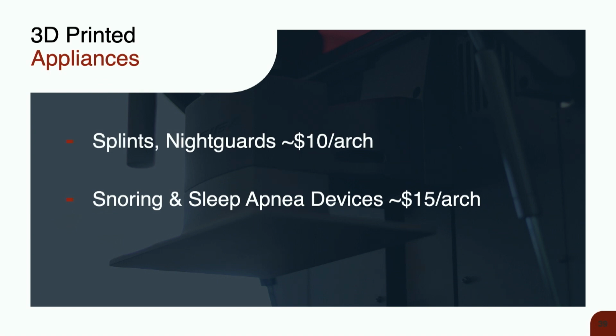3D printed appliances are probably the easiest way to get into a direct print application. And when I say direct print application, that means something that you're printing that's not a wasteful item like a model, but something you're printing for a profit, right? So splints, night guards, super easy way to get into that. If you don't know how to design them, then 3Shape has an automated workflow for that, where you can just drop it in there and they'll design you an automated night guard.